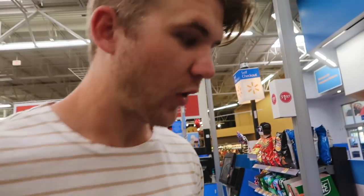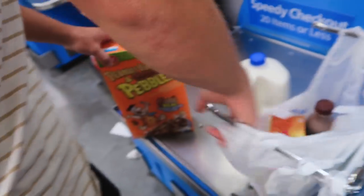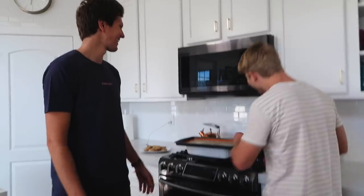This guys, is why we love Walmart. $12? Okay, it was 13. It was $12.98. $13 for the amount of food that I could live off for a week. Really healthy diet. Yes. Milk, peanut butter cereal, and peanut butter Pop-Tarts and Oreos.